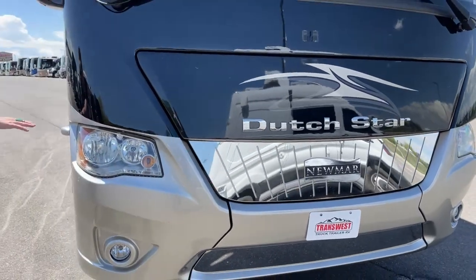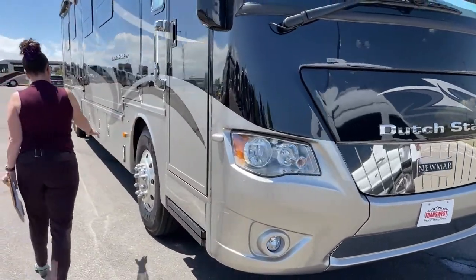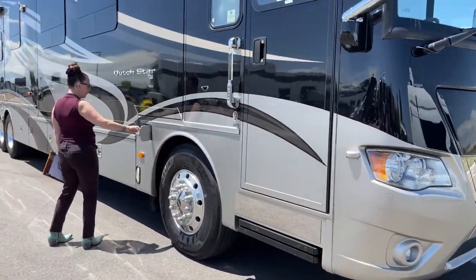Of course, you've got your side view cameras here. Again, 150 gallon fuel tank, dual fill.